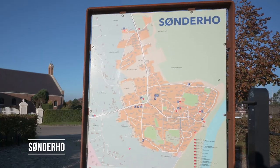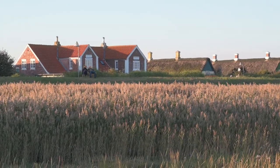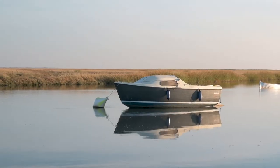But for now, we are heading off to a super cute little town. Let's go. We have brought you to the southern tip of Fano here in Sunderho. Did I say that right? I'm not sure. We are actually staying in the northern part in the town of Nordby, and I'll give you a room tour at the end of the video because it's super cute and very central, so you might like that. But here in the south, it's a totally different vibe. It's very quiet, almost a little sleepy, but super cute.